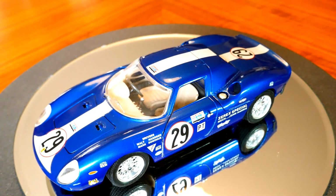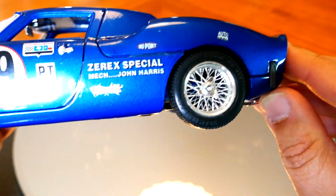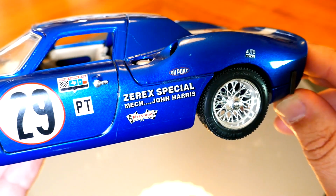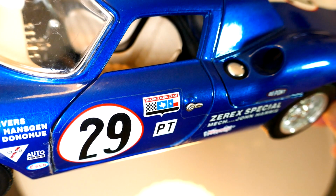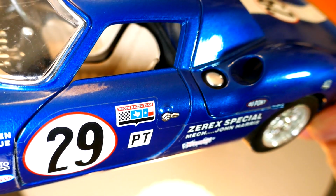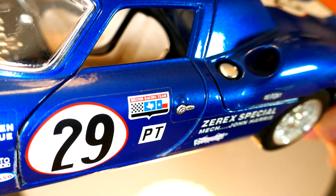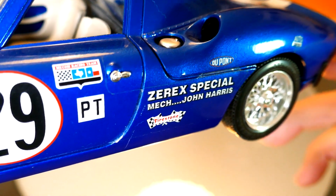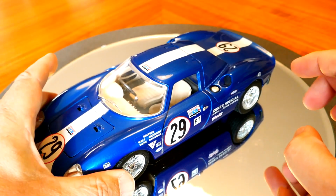Again, this is a pretty good model, as you can see, just starting with the bottom. When you take a look at the side here, you can see a good job on the metallic blue paint. Decals look very good as well. And you can see here the, I can't even make it out on here, the Mecum Racing Team on the badging, and there's a Texas flag and all that sort of stuff on there. The square PT stands for prototype, which is the class it raced in at Sebring.